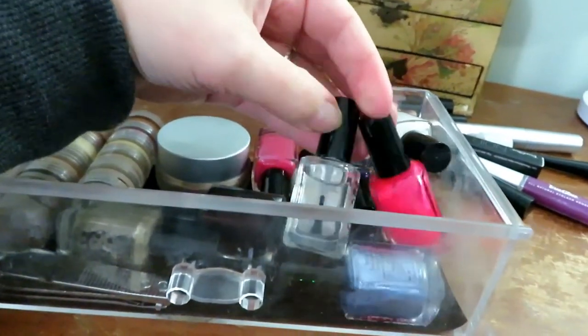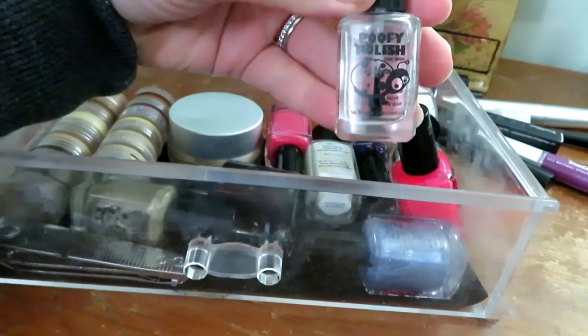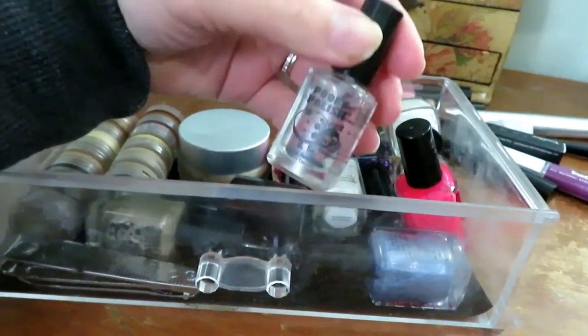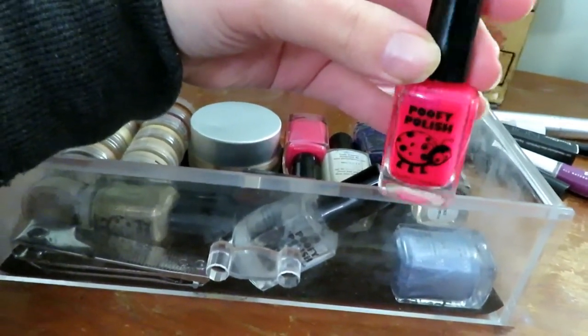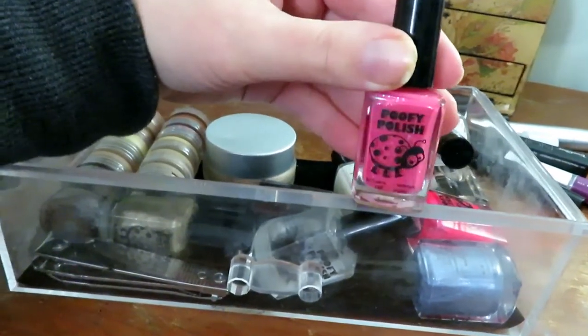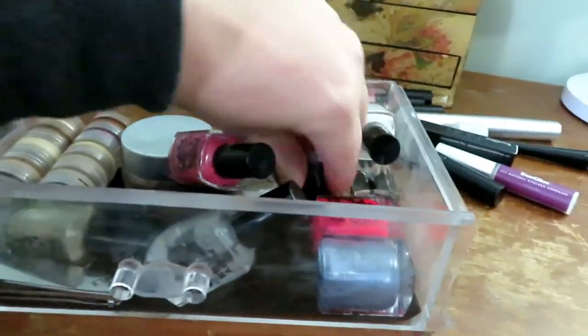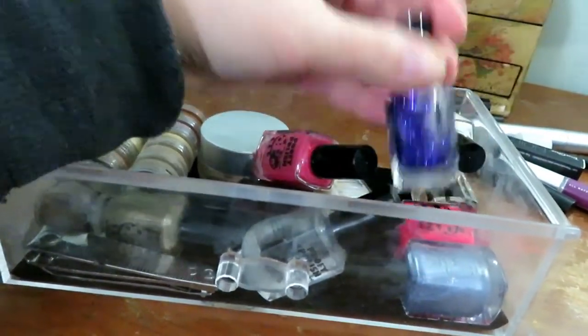These are not 100% of them, but I have a lot of Poofy nail polish. Safe nail polish was really rare to find, and now there are a few companies that have them. These are ones that my daughters or myself use, and we just keep them all in here.